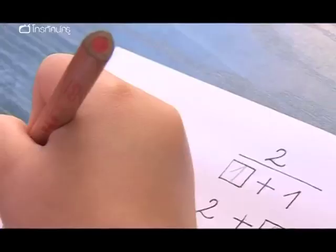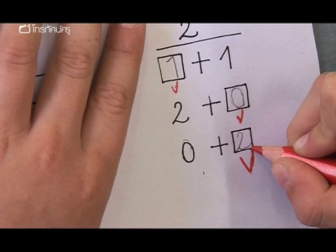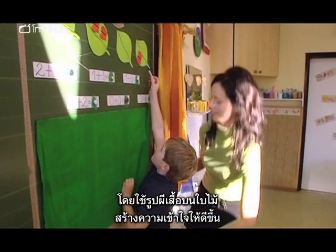Marking their work with a red pencil is an important part of a Hungarian math lesson. Then the teacher uses visual materials to reinforce the concept again, matching the written expressions to pictures of butterflies on a leaf to build up pupils' understanding.